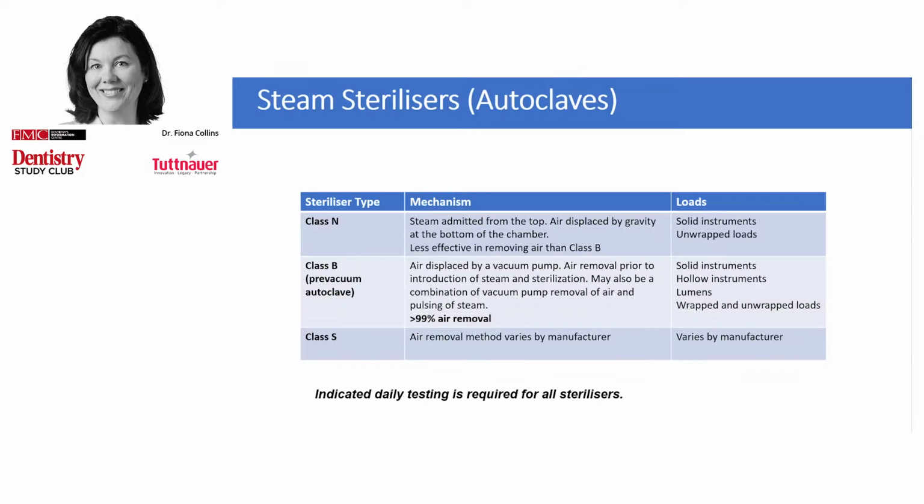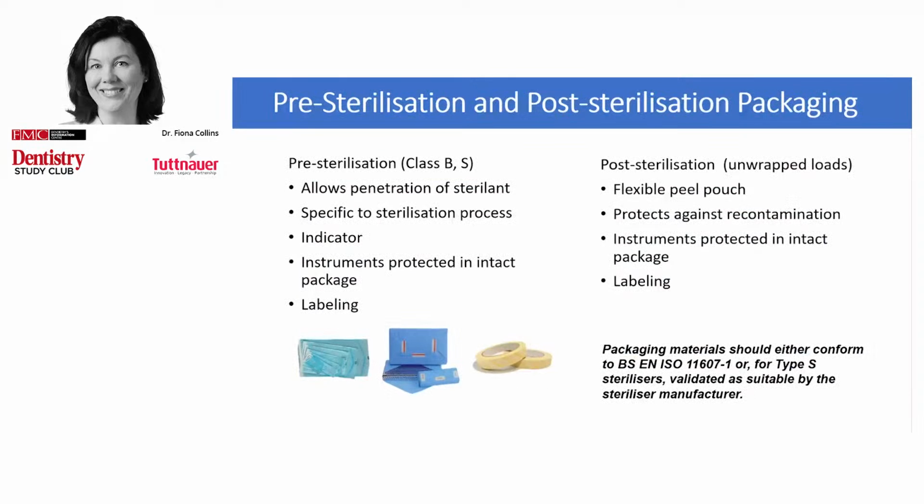The water reservoir chambers should always be filled at least daily using distilled or reverse osmosis water. Depending on the sterilization cycle being performed and whether it's a Class B, S or a Class N, packaging may be provided pre-sterilization or instruments placed within it post-sterilization. For pre-sterilization packaging for Class B and S autoclave cycles, this is placed with specific sterilization packaging that allows penetration of the sterilant. It's specific to the sterilization process.